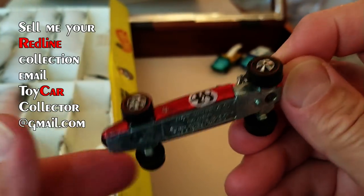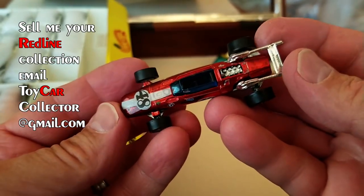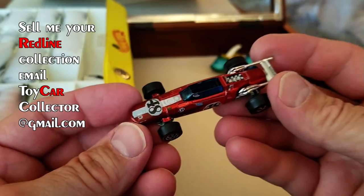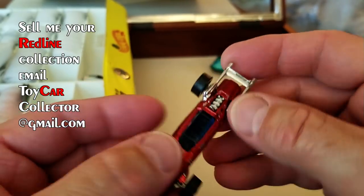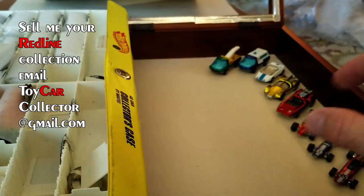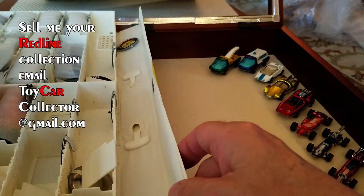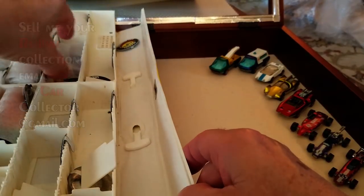Here's an Indy Eagle. Again, nicely placed. Boom. A little toning on the top here, on the front nose, I should say. But look at how nice those decals are. That was one of the things that attracted me to this collection. I didn't pass it on to someone else, which I do at times send collections to friends of mine to deal with.